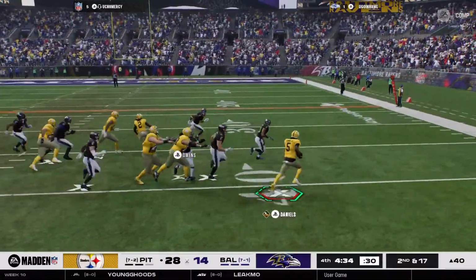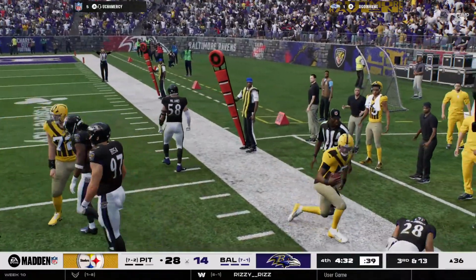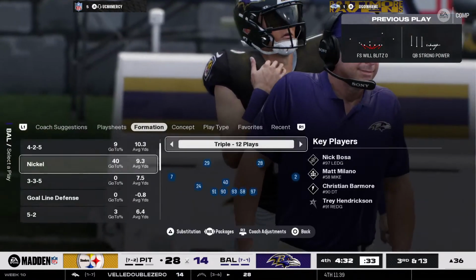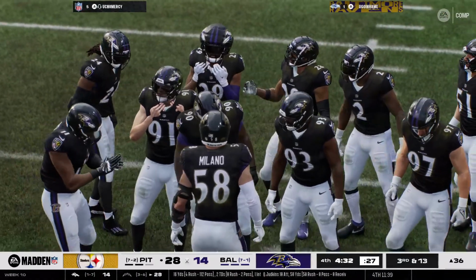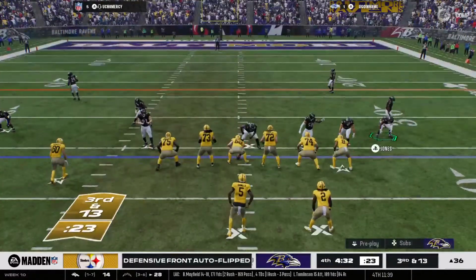Now this looks like a design run. And he's going to be forced out of bounds. Still plenty of work to do. 3rd and long coming up. They went to the design quarterback run, and there just wasn't a lot of space for the quarterback to operate. You could see him kind of waiting for some of the blocks to develop. Never transpired. Didn't get a whole lot going.